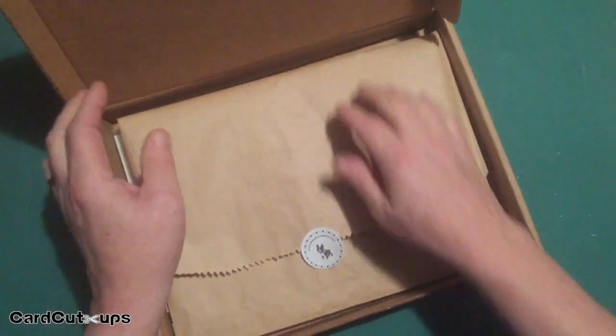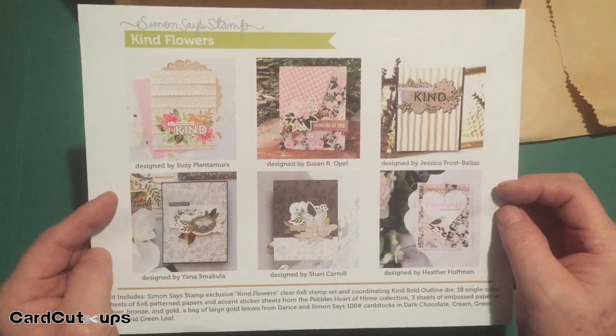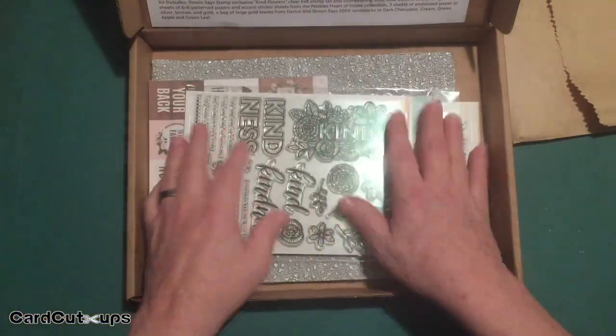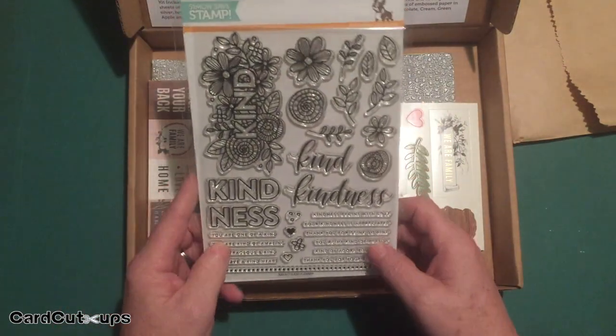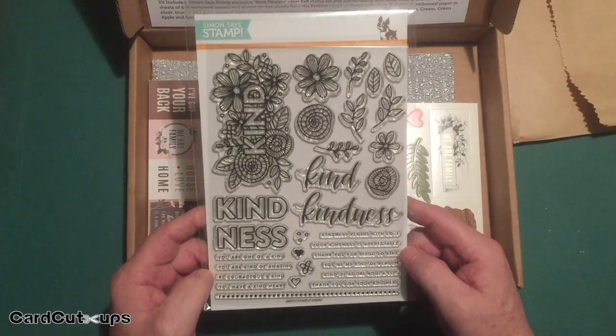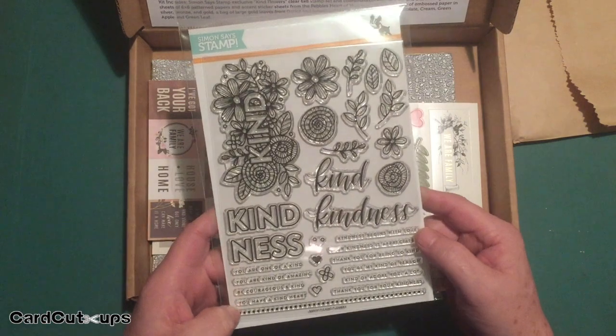Let's see what we get in our kit this month. This is the Kind Flowers card kit from Simon Says Stamp. This is, of course, our inspiration sheet. This month we are treated to a 6x8" stamp set, the Kind Flowers stamp set. This is the largest stamp set I've seen with the Simon Says Stamp Kit.